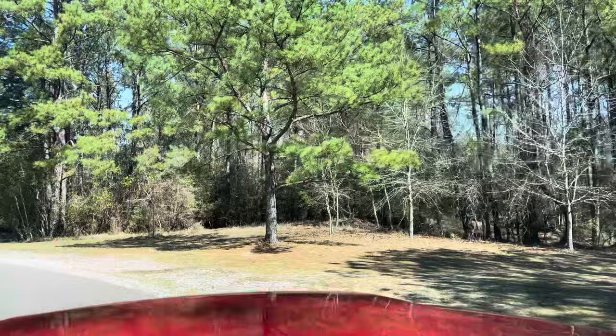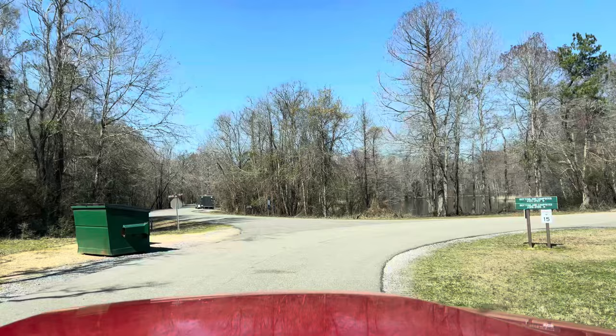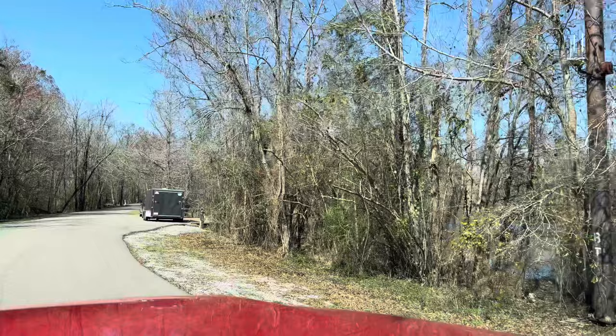I think so, too. Now, this is one of the bathhouses for the bottomland, and it's nice and clean. It has three rooms on the front, three on the back side, so there's plenty. In the bottomland, you have a couple of separate loops, and here's one of them right here, on West Swamp Maple Road. This is actually where we saw the alligator, in this little pond right here. These are sites 101 to 135, so we'll show that one on the way out.